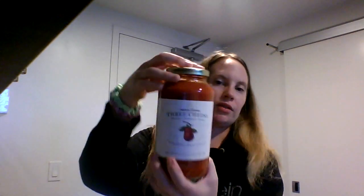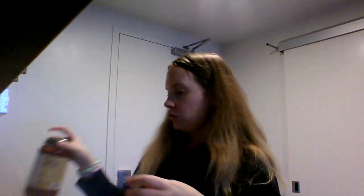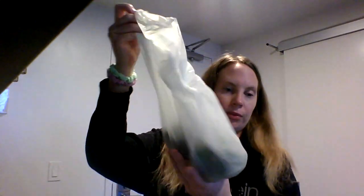Pasta sauce. This is one of my favorites, the three cheese from Trader Joe's. I got some green bell peppers. I'm going to make stuffed peppers with the ground beef, and it'll be stuffed peppers and tacos for the meals. Here's some tuna fish I got, orzo pasta, frozen brown rice. I really don't like to cook rice. Never really comes out good.